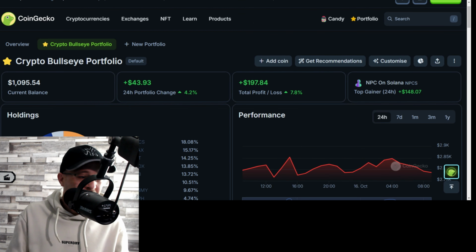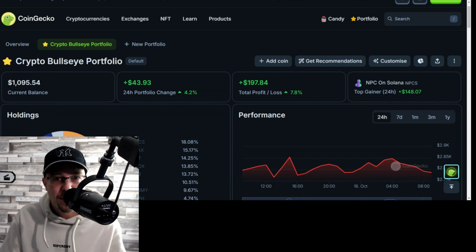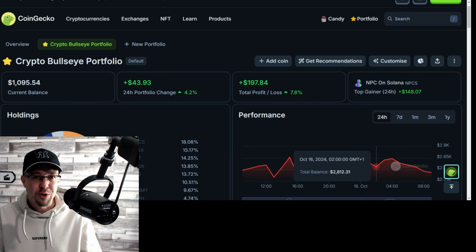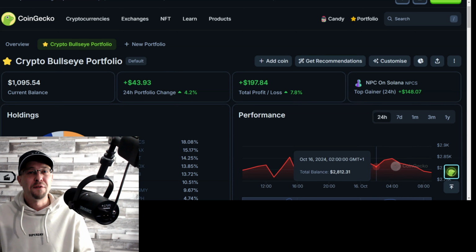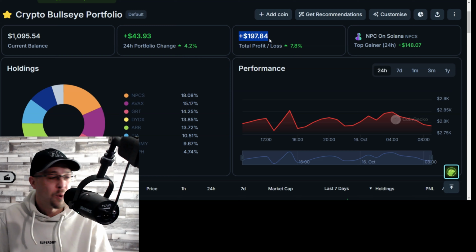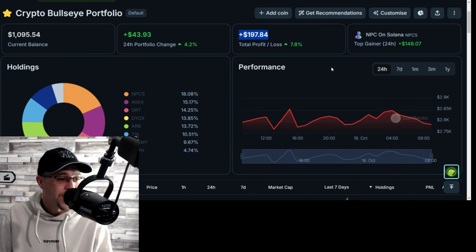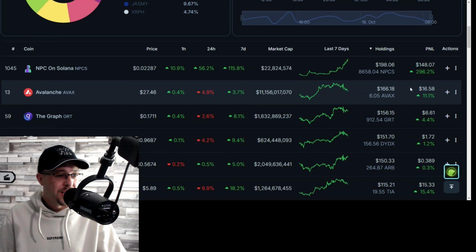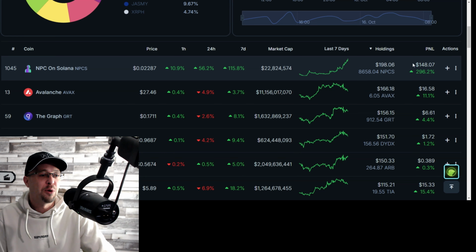And this is the bit that I wasn't looking forward to, but I've gone and done it anyway for you guys. Let me just show you an example of what I've had to do. So this is the CoinGecko portfolio. It's a free portfolio tracker for anyone that's new to watching this that doesn't track their own portfolio. What's the benefits of a free portfolio tracker? One thing, you can tell what your P&L is at any one time throughout the whole of the portfolio. You can tell what the 24-hour change is. You can tell who's the top gainers, who's the ones that you can average down on. You can see here, NPC on Solana, 3x since we put that in the portfolio.